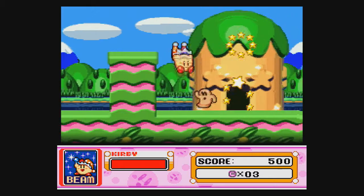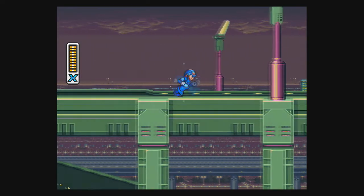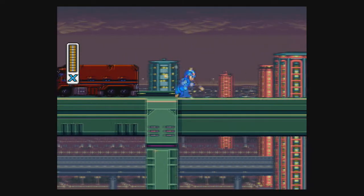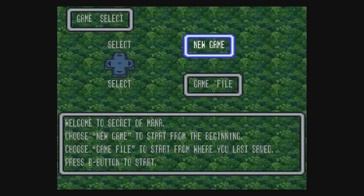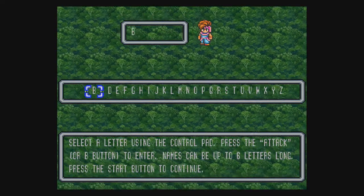There's Kirby Superstar. Also never played that. Mega Man X. Thank you, Nintendo, for going the extra mile and paying Capcom to get the rights to this, so that's awesome. Secret of Mana, whatever you want to call it, either way is right. Really good RPG. I haven't invested much of my life in gaming to RPGs because it's a lot of time, especially at this age. I think I'm too far gone.